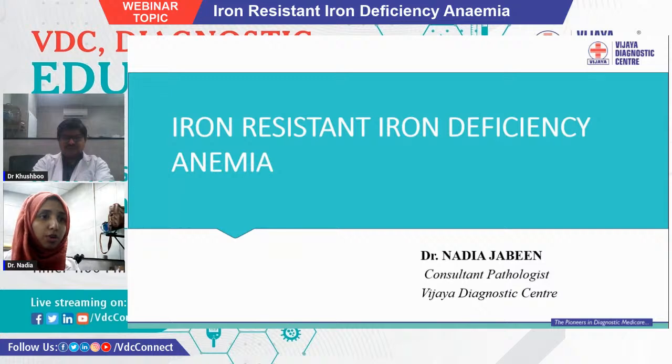Some cases do respond, whereas other cases which do not have an optimal response, or have a suboptimal response or no response at all, generally tend to get neglected. And these people have the anemias persisting into adolescence and adulthood. So this is where we have to have an overview of iron-resistant iron deficiency anemias.